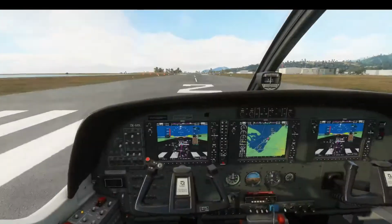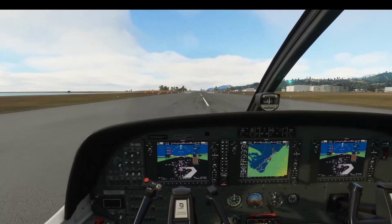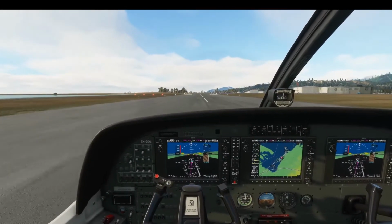Runway 34 right, clear to takeoff. And we're ready to go. Power up. Careful not to over torque, although we usually end up doing it.